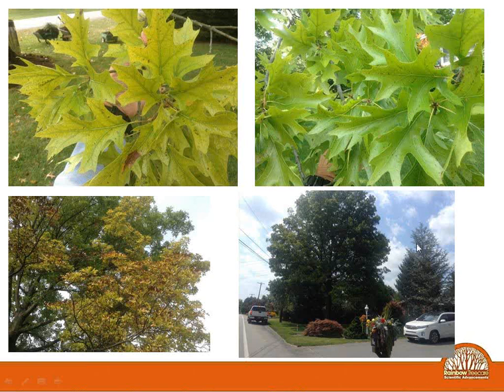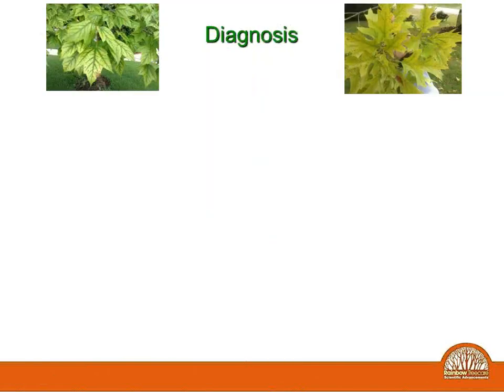And the two photos on the right, you can see that the pin oak has improved after the treatment, and from a distance that tree looks fairly free of leaf scorch. Sometimes you can see the difference in as little as 2 to 3 weeks after treatment with iron deficiencies. With manganese, it's going to take a whole growing season before we see that difference.